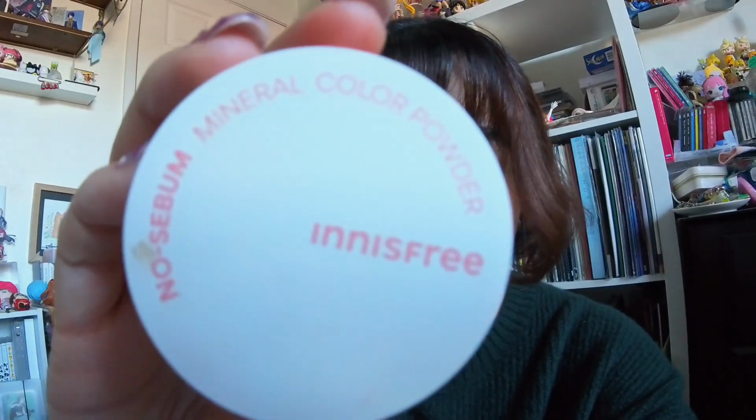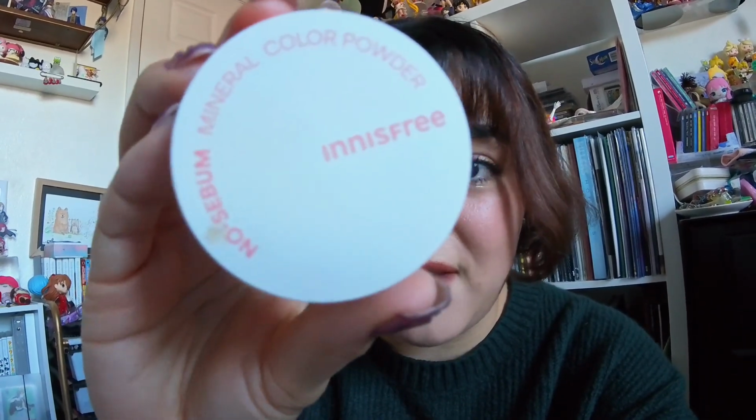Innisfree is a Korean brand, but it's very popular among Japanese women. And this is their no sebum powder, which I had used years ago. I think I was in college, so it's been over a decade. But I found out that they have tinted versions in Japan, and I got myself the peach one, which I actually really liked. I also did try some of the Daiso makeup products.